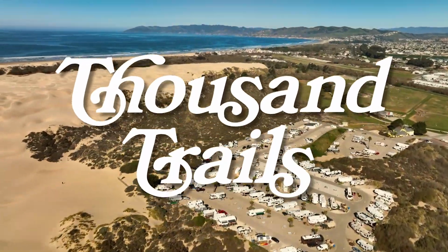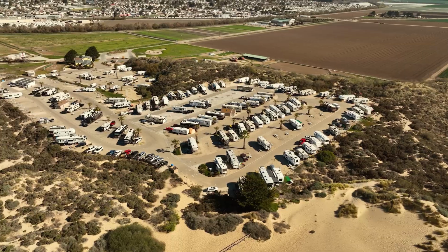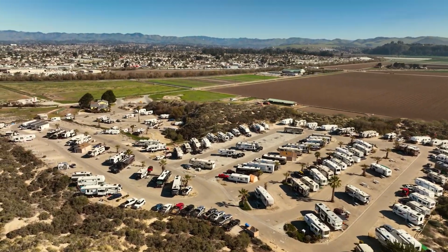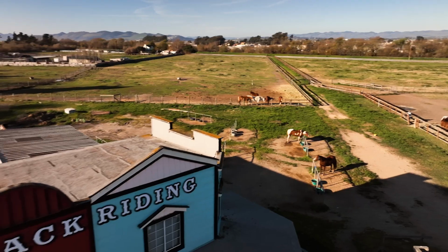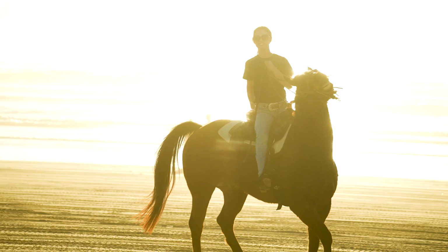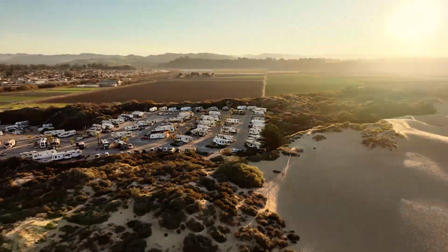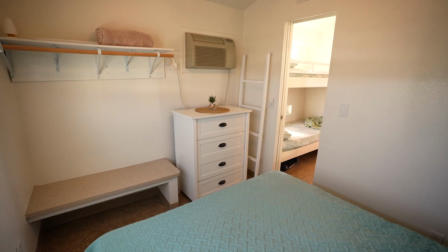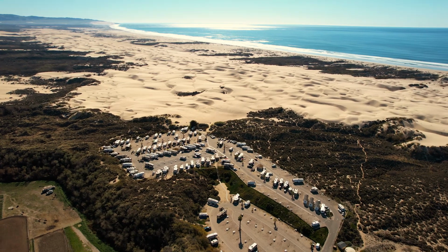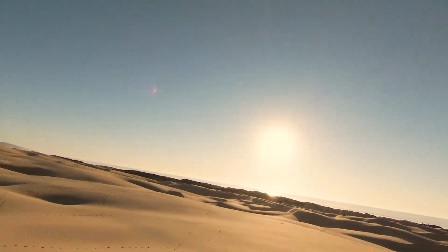Located just 5 miles south of Pismo Beach, California, with incredible scenery along the ocean, sits Pacific Dunes Ranch RV Resort. Covering 40 acres of land, Pacific Dunes Ranch offers a unique destination for anyone looking to find an exclusive outdoor recreation experience. With conveniently located cottages and over 200 RV sites, this campground has the only direct access to the Oceano Dunes, making it a truly special destination.